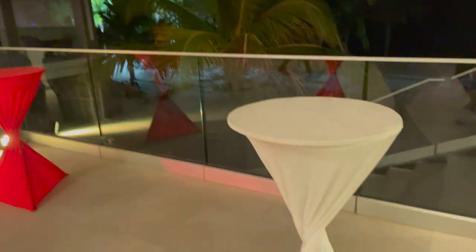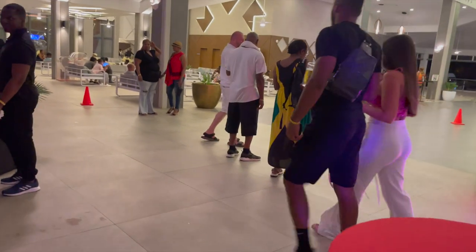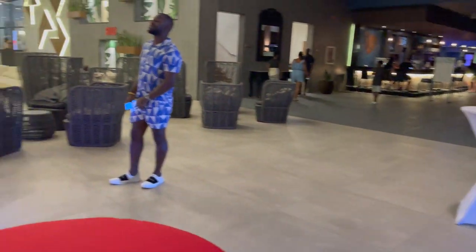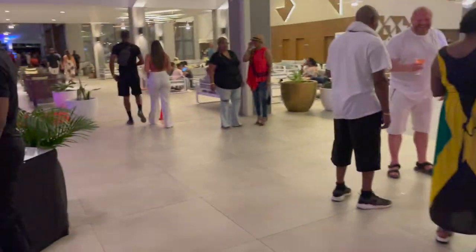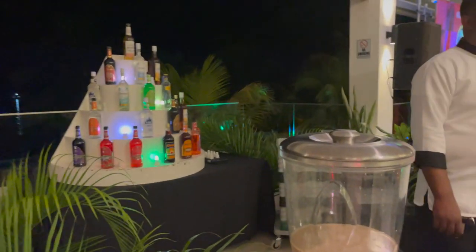joke. Look at these little tables, guys. The tables that you'll pay £500 for when you go to the club. You don't get a seat. It's just these little round top tables. Ew, I hate them. Let's see what's at the bar.